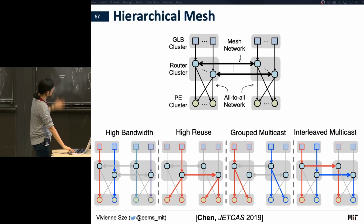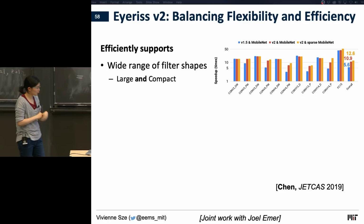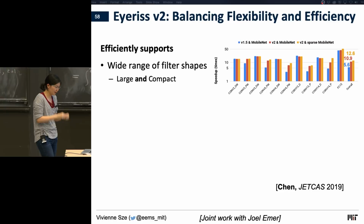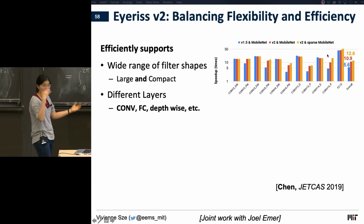And at its core, this is one of the key things that enable the second version of Eyeriss to be both flexible and efficient, right? So these are some results from the second version of Eyeriss. It supports a wide range of filter shapes, both the very large shapes as well as very compact, including convolutional, fully connected, and depthwise layers. You can see here in this plot, depending on the shape, you can get up to an order of magnitude speedup. It also supports a wide range of sparsities, both dense and sparse.